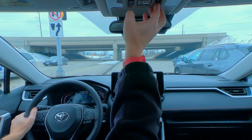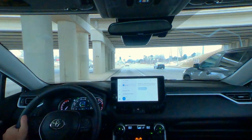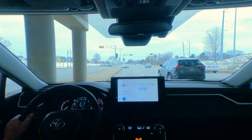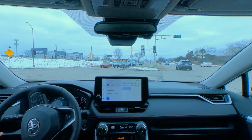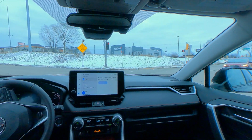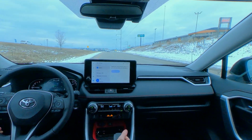So go ahead and drop that sunroof back down. So now hopefully you can see out the front a little better. And we got a green light, so we're going to have a rolling start going up onto the Beltline Highway here, but we'll punch it, give it a sense of how fast it is.